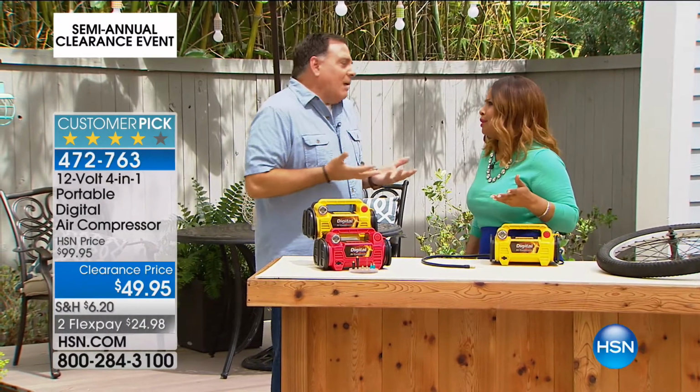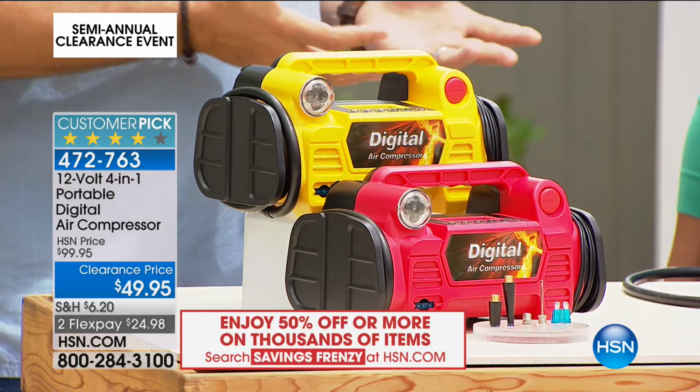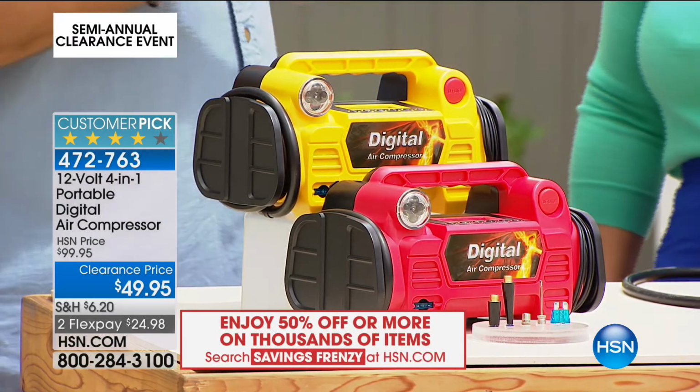Yeah, and here's the thing. Everybody needs a compressor anyway. I don't care who you are. How often does that little light in your car come on and tell you your tires are low, and you're going to the gas station? Every time the temperature changes a little bit. And you're spending like $1 or $1.50 to fill your tires.